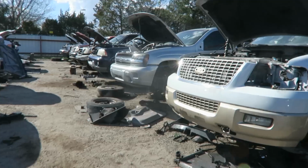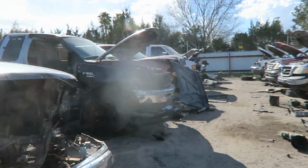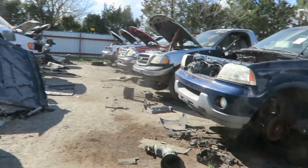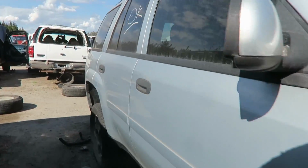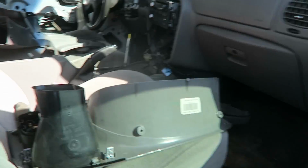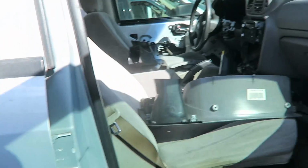All right, we're going to the junkyard. I love coming to the junkyard because it's kind of like a treasure hunt. Dig through a bunch of crap, hope you find something worthwhile. Right now I'm going to look at some of the Chevys. These wouldn't be terrible, but they're not my first choice. I need something with a center console if I'm going to get buckets, captain chairs, whatever you want to call them.